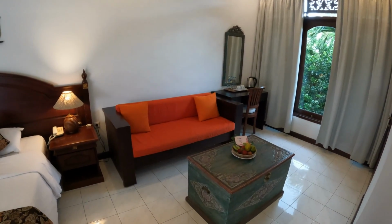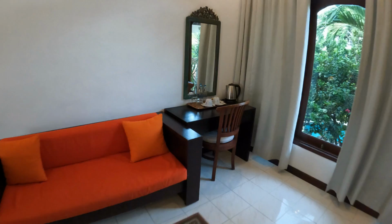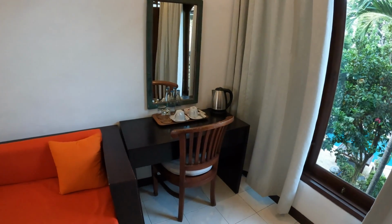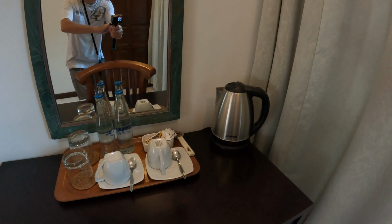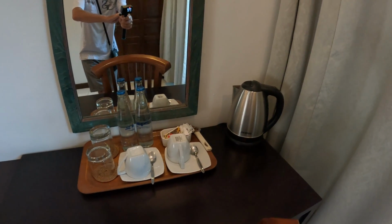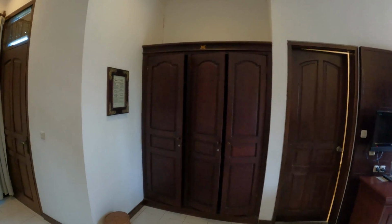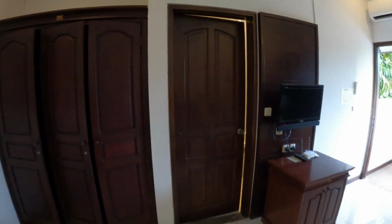Bench here with a table, soft cushion seating. You have a little desk facility over in the corner here by the window, also provided with a kettle, and it looks as though they provide water daily as well, and I see there's tea and coffee in the pack there. Have a big treble wardrobe, and just by the side of the wardrobe and in between the TV you have the bathroom.